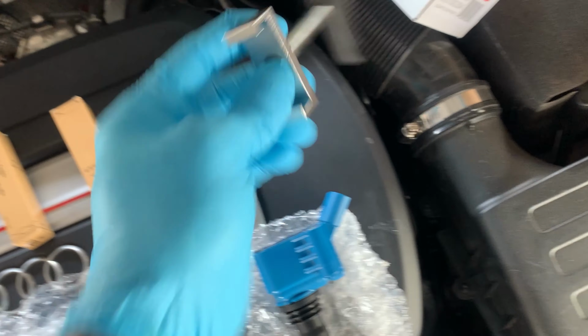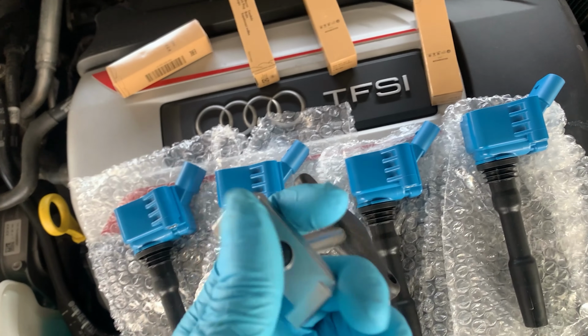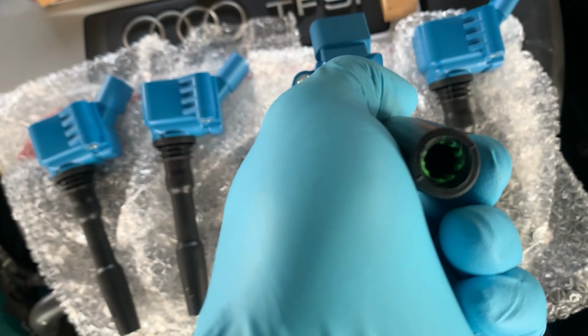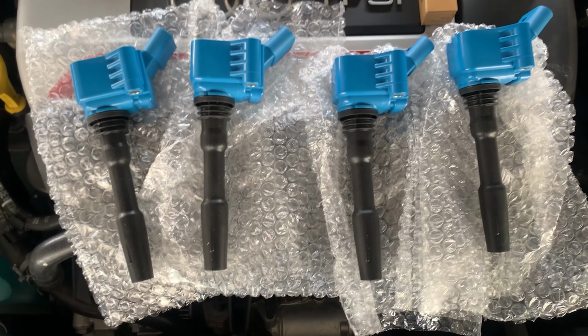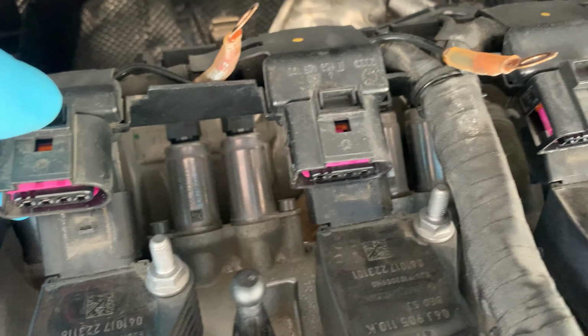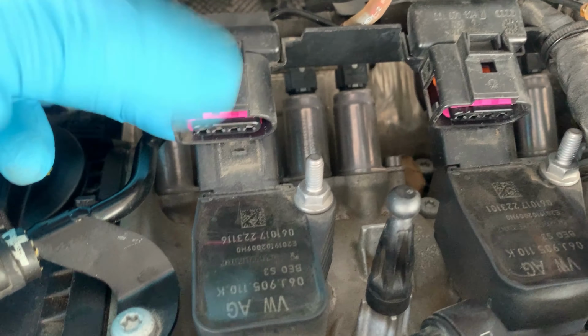I have the tools I need to take out the coil pack from the current S3, and these shouldn't give me a problem. I have some factory grease, so it helps in the future. Also, if there's any problem, I have some dielectric grease as well to add to that. So I'm going to get started on this. The first step is to remove these harnesses, like I said earlier. These are kind of hard to do if you have never changed your spark plugs or coil packs. Also be very careful. With time and patience, you get it out.